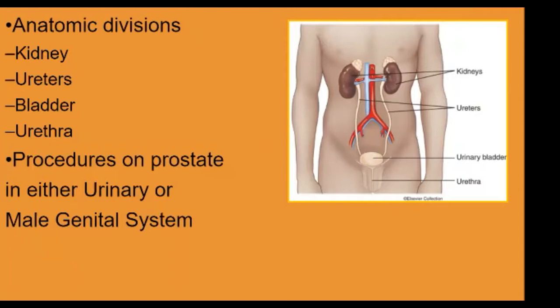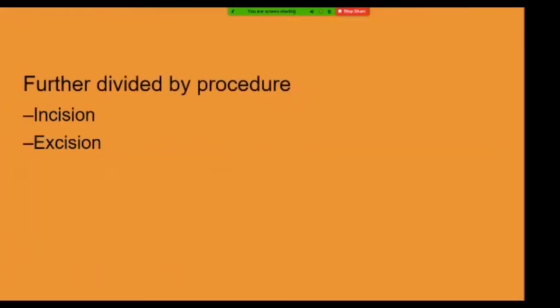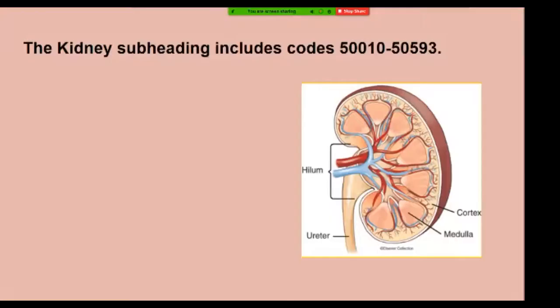In your CPT, it's broken down into anatomic divisions: the kidney, ureters, bladder, then the urethra. Procedures on the prostate are either urinary or male genitalia system. Then they're going to be further divided by a procedure, which is incision and excision. And there could be endoscopies and laparoscopies and different things like that, but they're further divided by procedure.